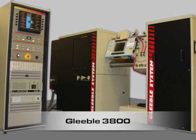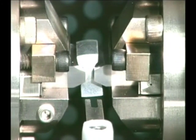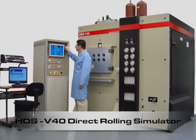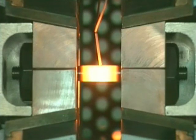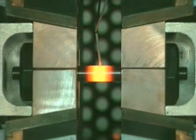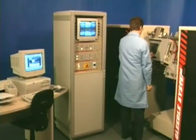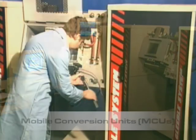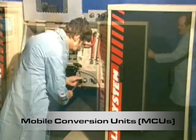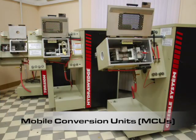Capable of heating specimens at rates exceeding 10,000 degrees centigrade per second and working with stroke rates exceeding 2,000 millimeters per second with forces up to 40 tons, all under precise computer control, Gleeble systems set the standard for physical simulation. The Gleeble is the only system that maintains isothermal planes, uniform temperature cross-sections, even while heating or cooling rapidly. This means consistent results, regardless of specimen size. And for added flexibility, many Gleeble systems offer roll-on, roll-off, mobile conversion units that easily add application-specific capabilities.